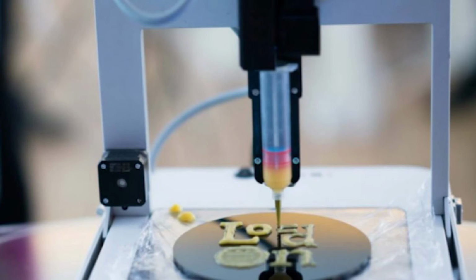So 3D printed food is the same concept, but instead of plastic, you're printing with food. And the food has to be in a pureed form so that it can go through this stainless steel tube that you see there in the picture. So you put the puree in there, you program the computer to print a shape, and then the printer will make layer after layer after layer of that pureed food product.